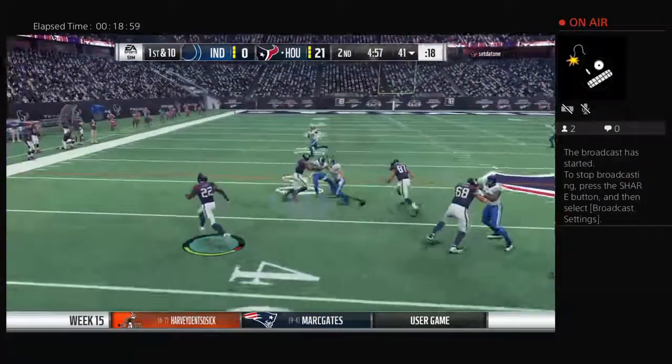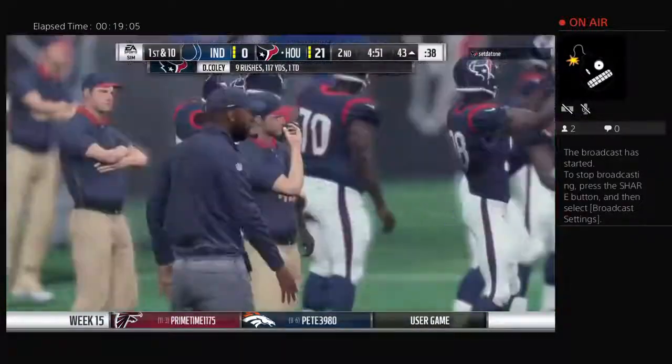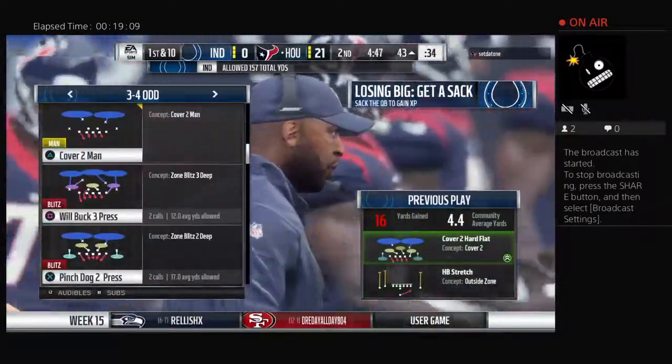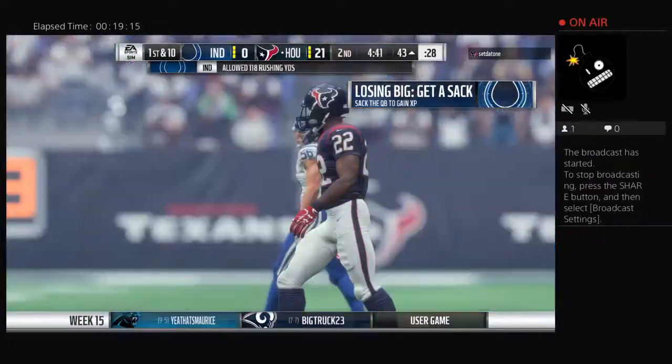And now here's a carry heading left. And taking it across midfield and inside the 45. 16 yards on that one, and also a Texan 1st down. Really good, skillful, tough running throughout this contest. Picked up 1st down after 1st down.